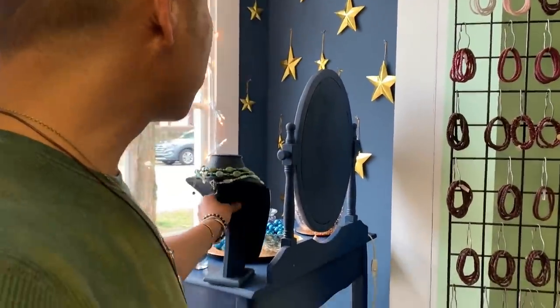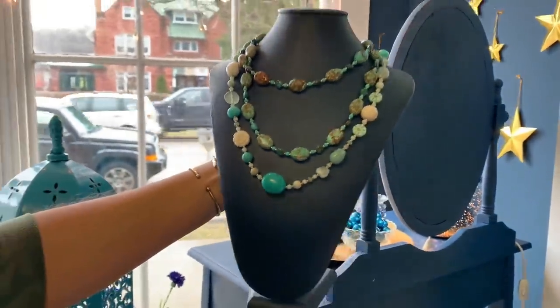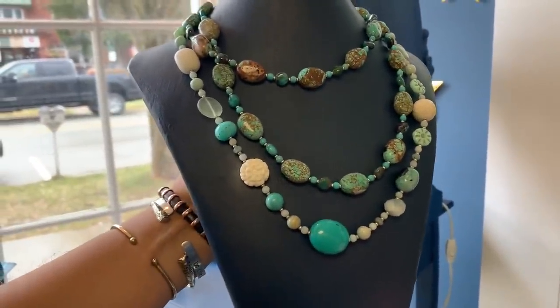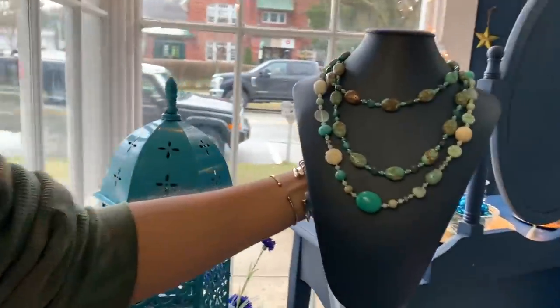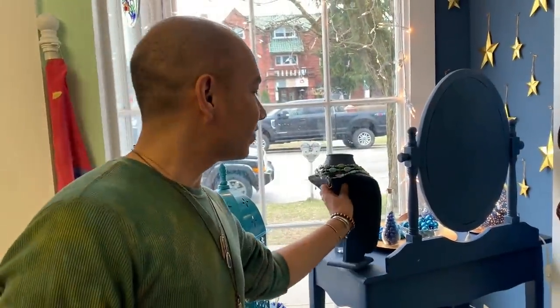So we have these old displays that were kind of well-loved and abused, and we just painted them. This is that leatherette stuff, and it took the paint really well. That is beautiful. That's the first time I've ever seen anybody paint pieces like that. You're probably giving somebody ideas out there right now, right? I've got a couple different ideas cooking, so you'll have to stay tuned.